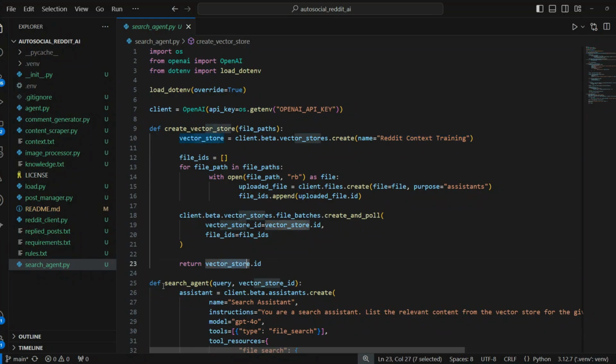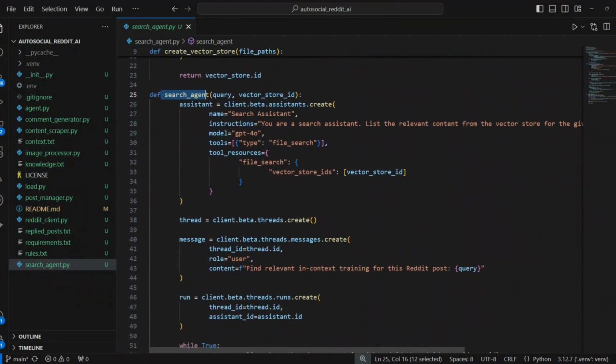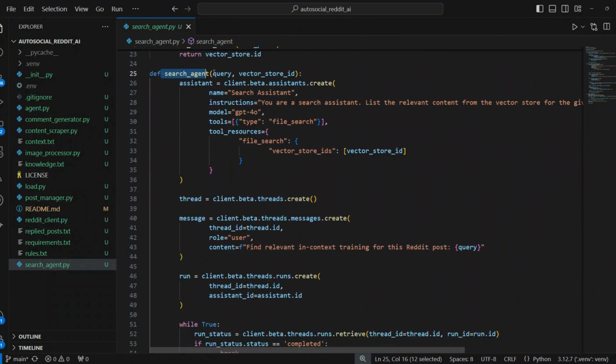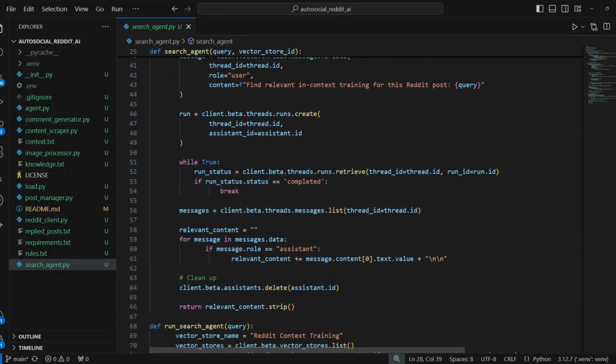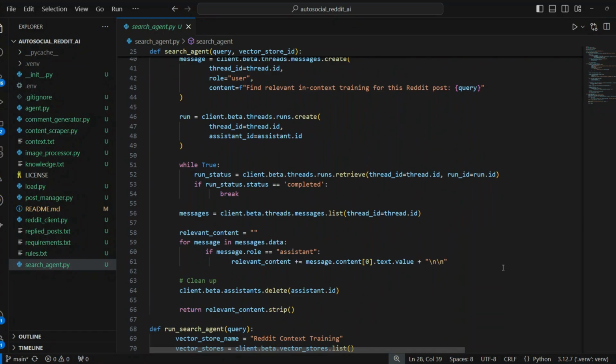Search agent. The search agent function takes a search query and a vector store ID as input. The function initiates the search by sending a message to the assistant, asking it to find relevant training content for the given Reddit post query. Once the search is complete, the function retrieves all messages within the thread. It extracts the relevant content returned by the assistant. Finally, it cleans up by deleting the temporary assistant.